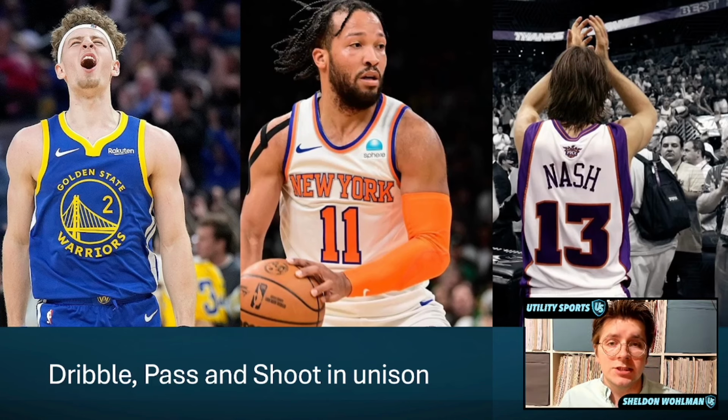But there's more than just these three guys that really embody dribble, pass, shoot. A lot of your stars embody this. Luka Doncic, obviously, is someone who does. Pretty much all of the top-end players in the NBA. But it's not just your top-end players. There's also specific players who fit into these traits a little bit. Someone like Baylor Scheierman, coming into this year's draft, is going to be able to dribble, pass, and shoot to varying extents.